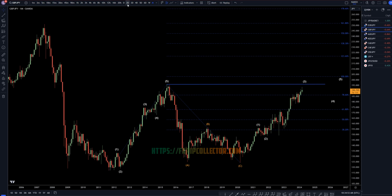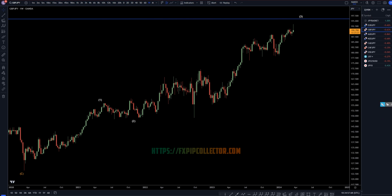So heading down to the weekly time frame. Weekly time frame, definitely making a pretty solid push down, but no break of structure, no real Fibonacci bounce. There's really no reason for me to think it's actually over. I see this as a 1, a 2, and then I do think there is a subdivision in here of the wave 3. 1, 2, 3, 4, 5 of 3.